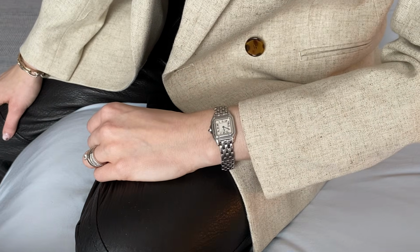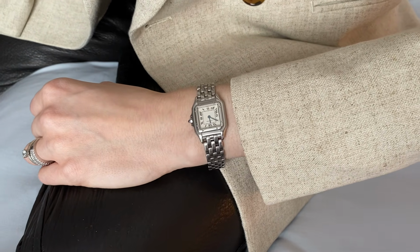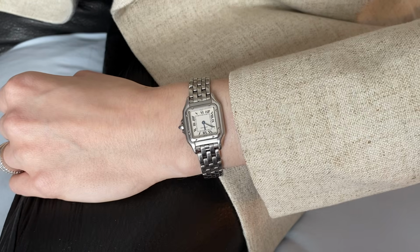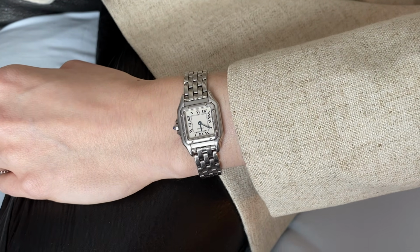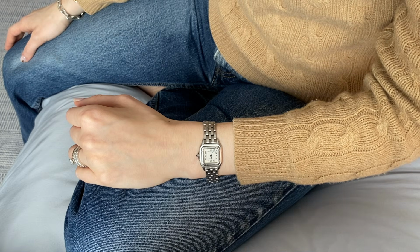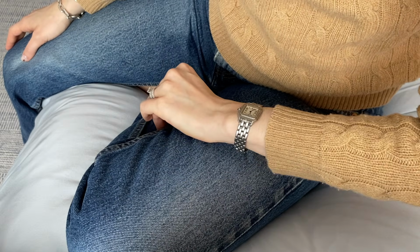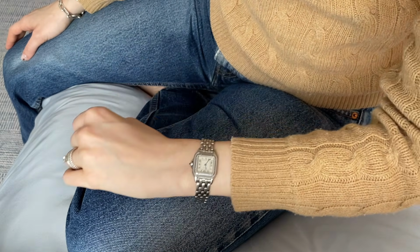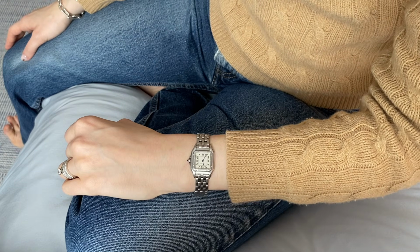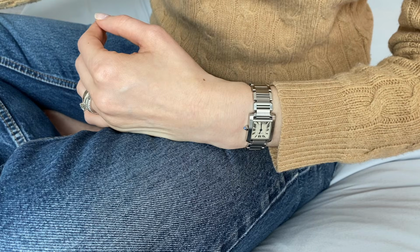Whereas the Panther is more of a jewelry, fancy, dainty, or more elegant, if you will, watch. I do wear it more for fancier or dressy occasions with my dressier outfits. I have worn it casual as well, so it's kind of a watch that, in French we say, passe-partout. You can wear it casual and fancy, although it does have a more fancy feel. If you are wearing it with jeans and a top, it will dress up your look a little bit, although you can wear it casual. Whereas the Tank Française, to me, is more of a casual watch, period.